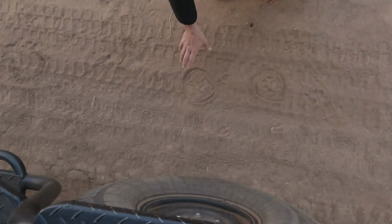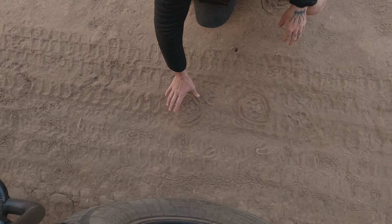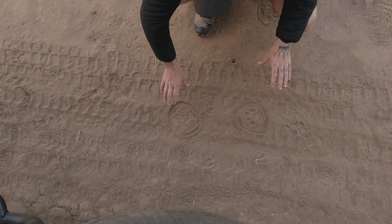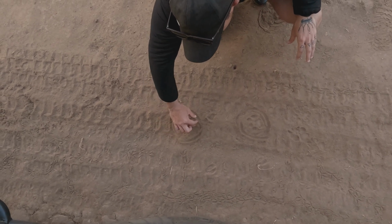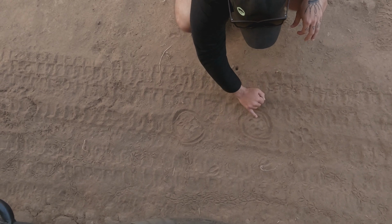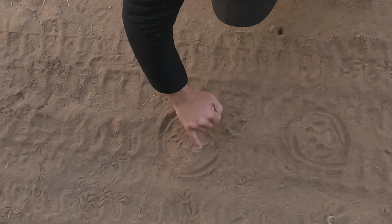Okay, so over here we've got 2 sets of tracks, one being a spotted hyena and one being a leopard. There's a few key differences between the two. Okay, firstly, the hyena track's very oval in shape, whereas the leopard track is very round. Here you can see the 4 digits, 1, 2, 3, 4, 1, 2, 3, 4.